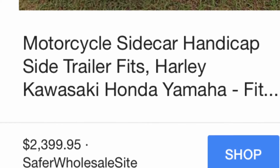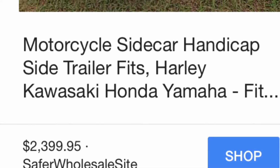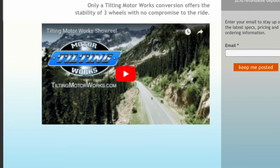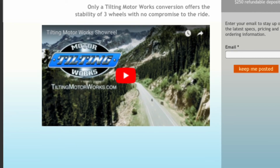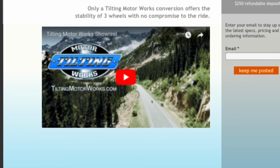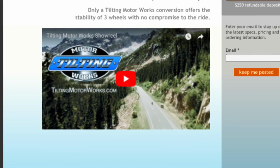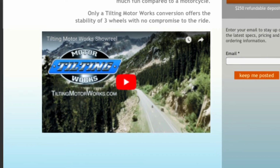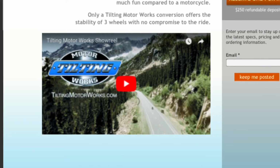So here we go. Give me 1 second. And here we go. And the last one is the Tilting Trike. This is the Tilting Trike Works. They're out in Washington State. You can see one is 13, the other one is 10 grand.